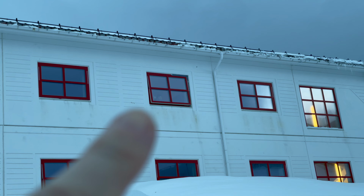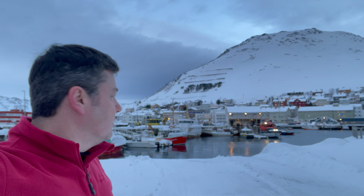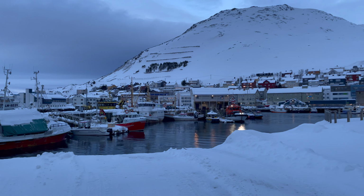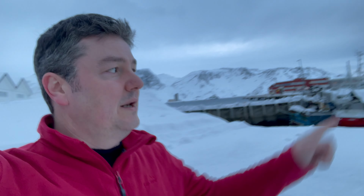You see Matthew and Holly waving. We've just arrived in Honningsvag and checked into our hotel, the Scandic Bryggen. As you can see behind me, there's a great view of the harbour. Our view, unfortunately, is facing that way, which isn't too bad. Still very nice. It would be nice to get a view of the harbour there. Now we're going to go and get something to eat.